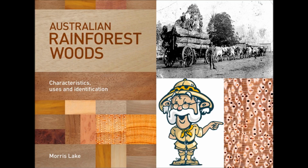On Off Track today, we're hearing from Maurice Lake, who's just released a book on the characteristics, uses and identification of Australia's rainforest woods, which are often very sought after. And right at the moment, we're hearing about gymnosperms, ancient trees which include pines and cypresses. The Australian forms of these trees have an unbroken genetic lineage with very little variation back hundreds of millions of years. Maurice Lake and I have just topped a rise at the Mount Cootha Botanic Gardens in Brisbane, and we're looking at a row of really big trees.